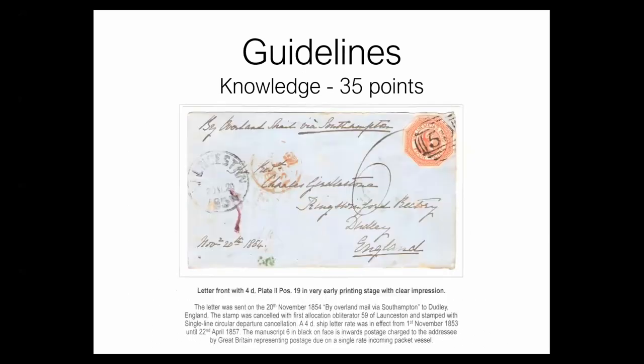Okay, now here's an example. I want to show you this cover, knowledge. And it also relates to traditional exhibit. You notice they put this cover in, the Tasmania cover, and the description below the cover says, letter front with four penny plate number 2, position 19, very early printing stage with a clear impression.